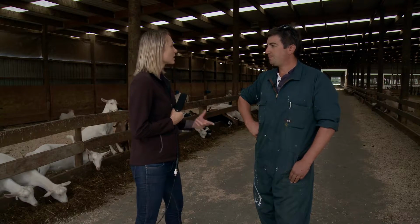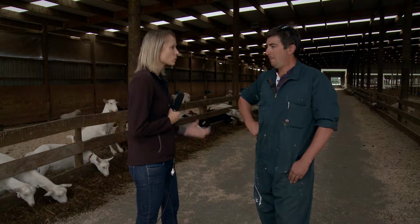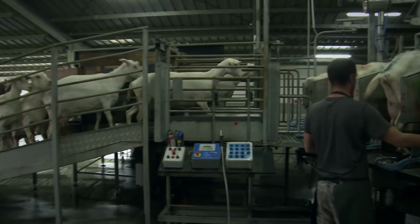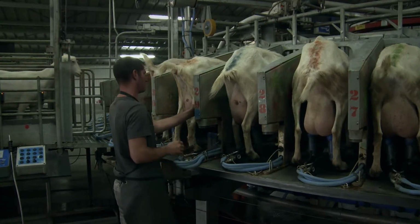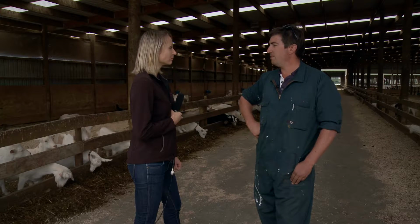And is it a similar type of day-to-day operation in terms of twice-a-day milking and things like that? Yeah, it's fairly similar to cows in that respect. So we still have milking at 5 for 2 to 3 hours and again in the afternoon, and feeding out and daily chores, maintenance and that sort of stuff. How much milk on average does a dairy goat produce every day? At their peak, a yearling will do about 3 litres and a mature doe will do between 5 and 7 litres.